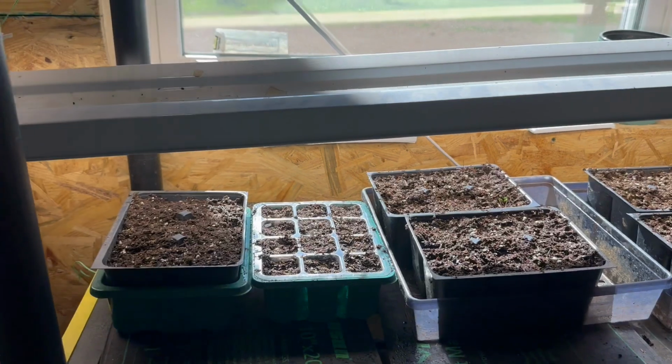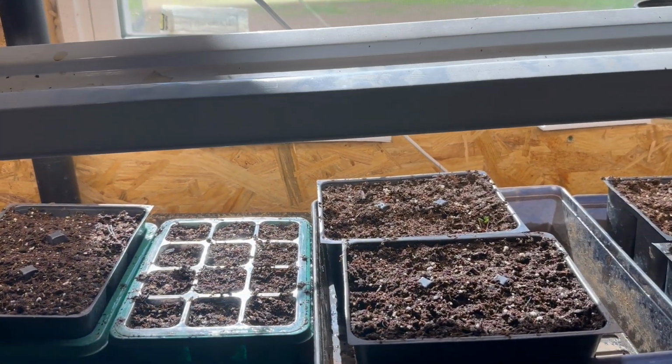So the garden doesn't stop. Our next step, when we get those in the ground, pretty quick after that, we put our garlic in.